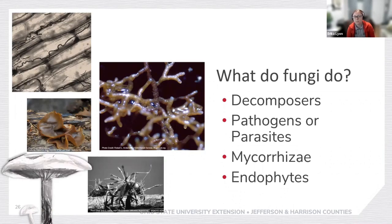One of the common things I see working with clientele in this area is I get a lot of questions: is my tree dying? One of the things I like to do is have them look at the tree and see if they notice any fungal fruiting bodies coming out of it. Because if they see any mushrooms growing out of that tree, generally it means that tree's on its way out. And that kind of ties over into pathogens or parasites.